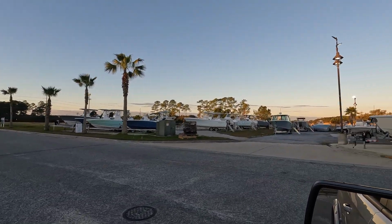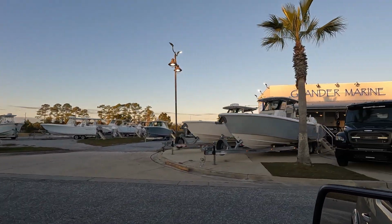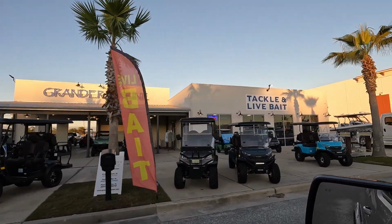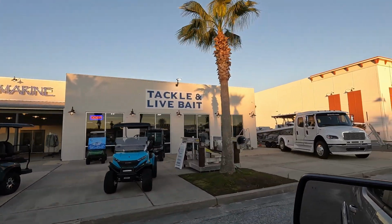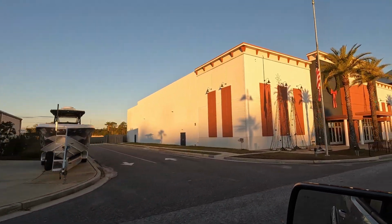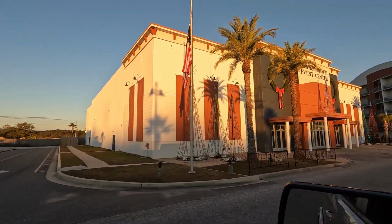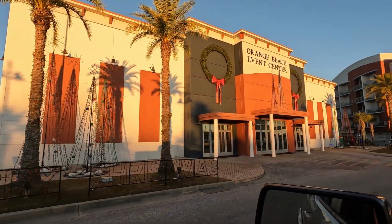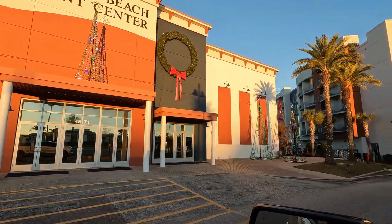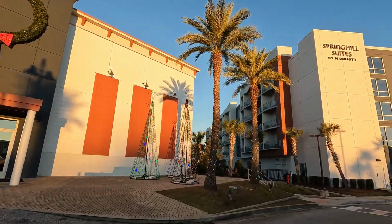Here on the Wharf property, there is Grander Marine and a tackle and live bait shop. We have the Orange Beach Event Center. The Spring Hill Suites.